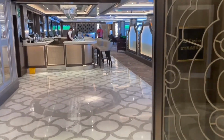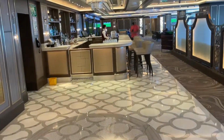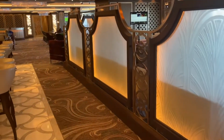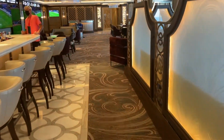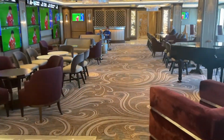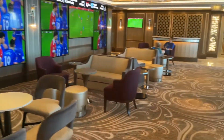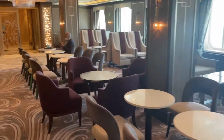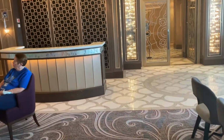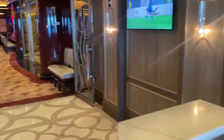This is what they call the VIP casino, but really it's just a Double Down bar. It's another bar. There are a couple of high limit tables that have not been opened on this sailing, and a wall of TVs that they are showing different sports on. We've seen football here, now soccer, and just kind of a lounge area. Now this is immediately adjacent to the standard casino, which we'll go into right here.